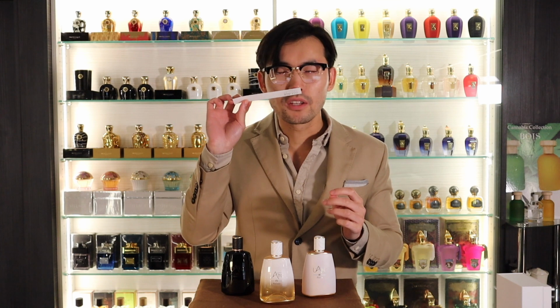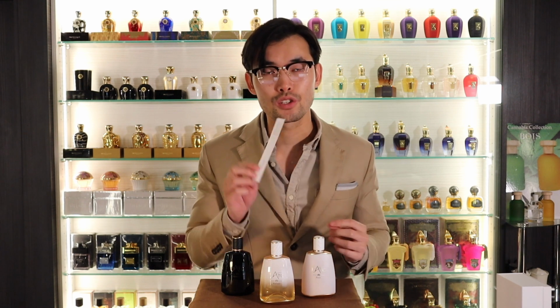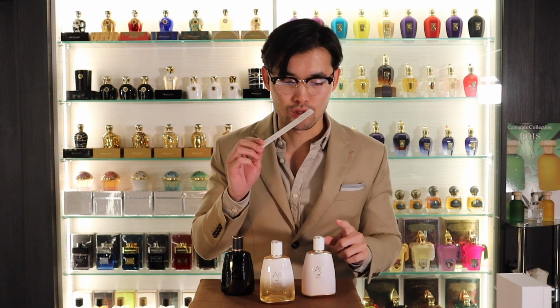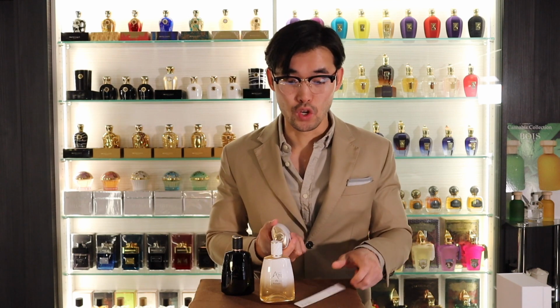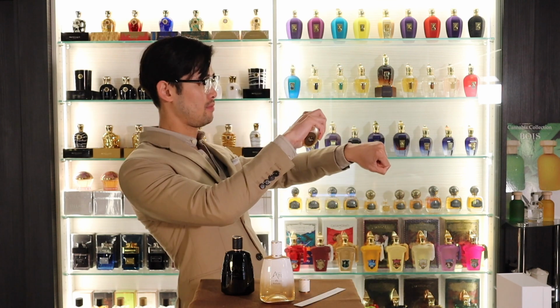I'm not sure if there is vanilla. The Fenix does open with lemon and orange, so citrus opening, but has a really nice kind of amber that carries through. I would honestly call this more of an ambery fragrance. This one's really nice. Actually, this one I've got to wear today.